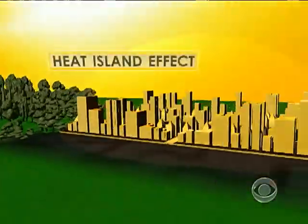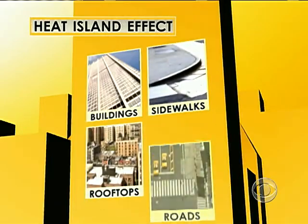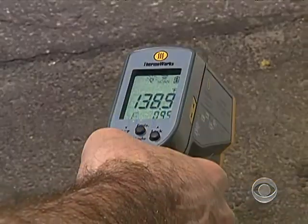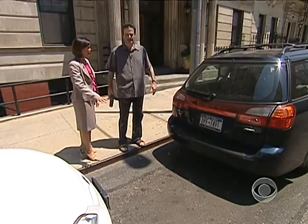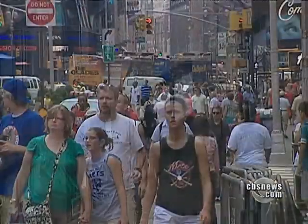This is what's called the urban heat island effect, when everything from buildings to sidewalks to rooftops and roads absorb the sun's heat and trap it. 138 approximately. That's pretty intense already. Then there's the added heat generated by traffic, air conditioners, and even people's own body heat. The accumulation of the heat in the city has trouble leaving the city at night.